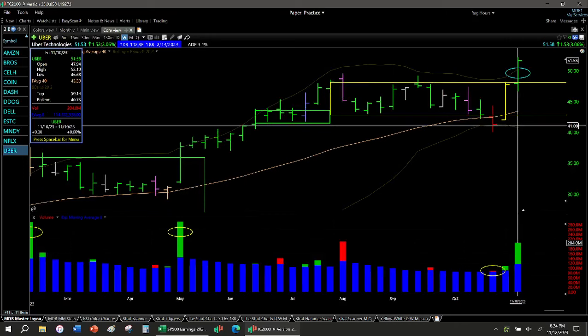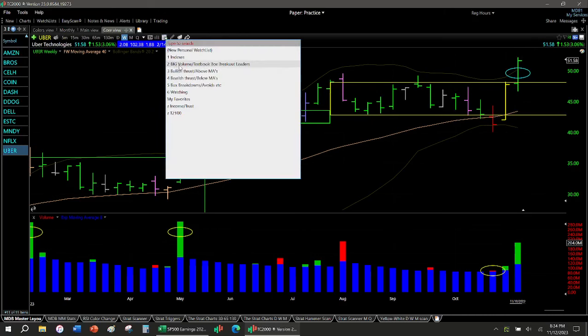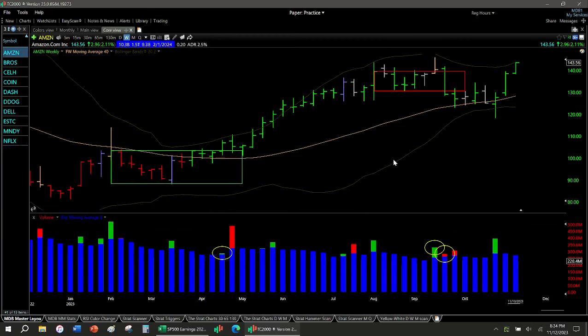And then we got Uber right here. This is a textbook box breakout. I am long Uber. Got to put this on the right list. And, oh, I'm running out of time. I've already gone way too long.